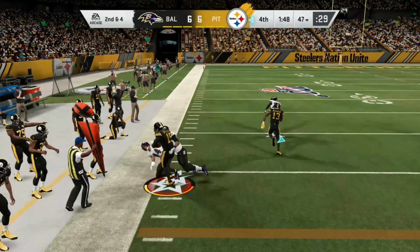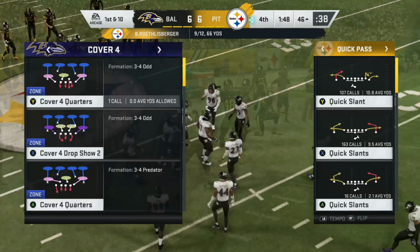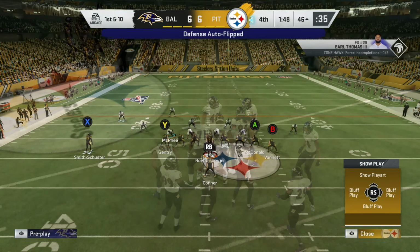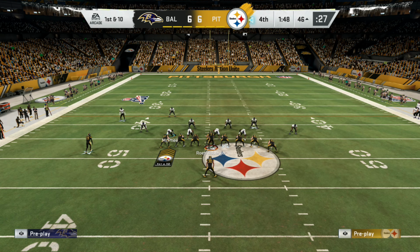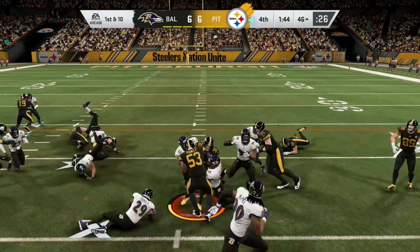Roethlisberger will throw. He'll find Smith-Schuster. That's complete. 7 yards there and a first down. I like watching the wide receiver screen because it's a real teamwork play. Because guess what? The guy catching the ball, he'll get all the credit. But how about the people up to block in front of him, either fellow receivers or offensive linemen? That makes that play a really nice timing play, and sometimes it can break big.